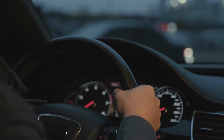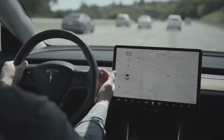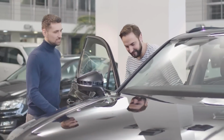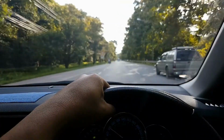They're not telling you this, but your car is hiding features that you've never used, never activated, and never even heard of. From secret fuel reserves to suspension tricks and emergency overrides, these are the hidden systems car companies quietly built into your vehicle. Some of them could literally save your life.